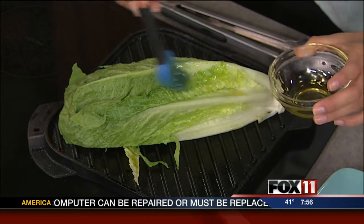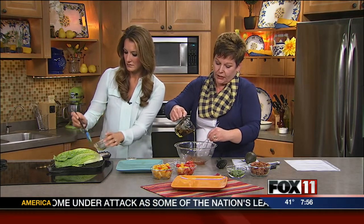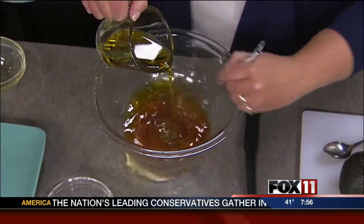While we're doing that, before we start, we're going to make our vinaigrette, and what I have in here is some garlic cloves and some red wine vinegar to begin with. And then we're going to add three-quarters of a cup of extra virgin olive oil, and you're just going to stir that in there. Just keep whisking, whisking, whisking.